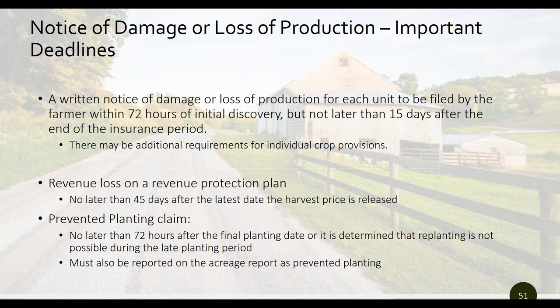Let's talk a little bit also about end of insurance period. This is the last date the insurance coverage ceases for the crop. This can mean the total destruction of the insured crop, harvest of the insured crop, final adjustment on a loss on a unit, or the calendar date contained in the crop or special provisions. As far as important deadlines for revenue coverage, the revenue loss on a revenue protection plan is no later than 45 days after the latest date the harvest price is released.